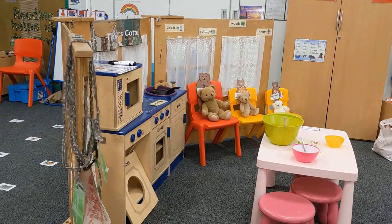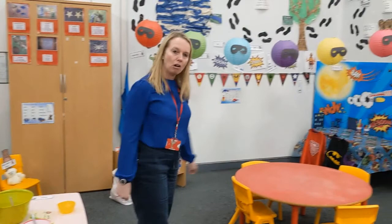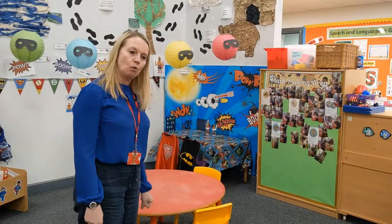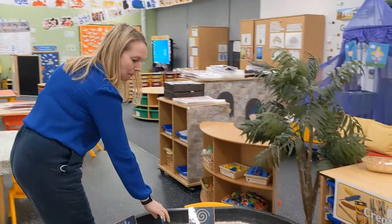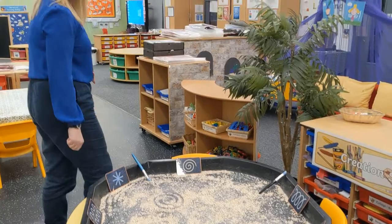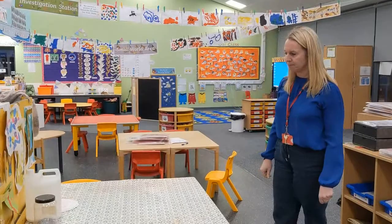And this is our superhero mark making area. And you can draw pictures for mummies and daddies, grandmas and granddads at home. And then if you come round to our messy area, some of you might like to get your hands dirty, you can make marks. We've got our porridge out today. You can make marks in there. Or you can paint a lovely picture on our painting table, or you can play with Play-Doh.